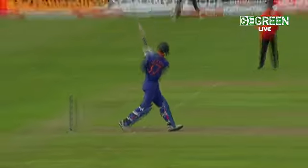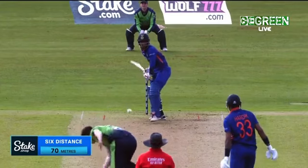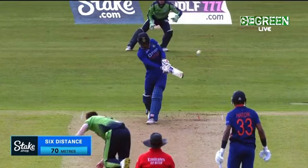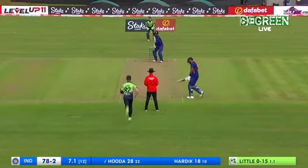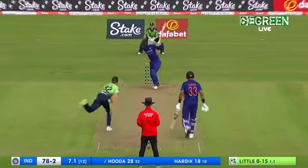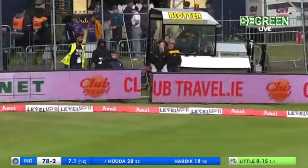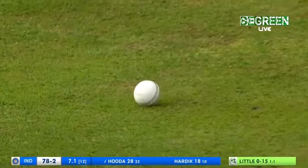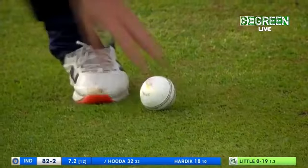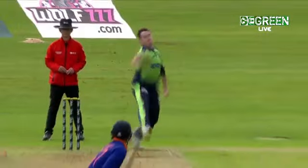Conor Alford. Room for error is so small. Deepak Hooda has just helped that on its way off his hip. That's gone a long way over the fine leg boundary. It's chopped away. No third man. It's going to run all the way to the boundary. 50 partnership of 31 deliveries. We're 74 for the innings for India.